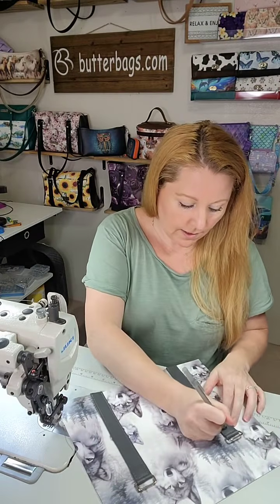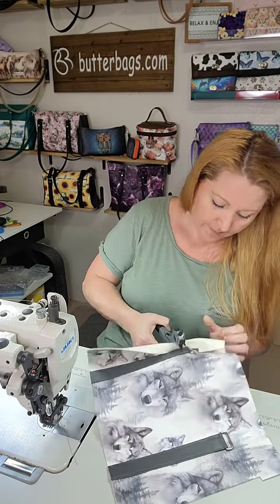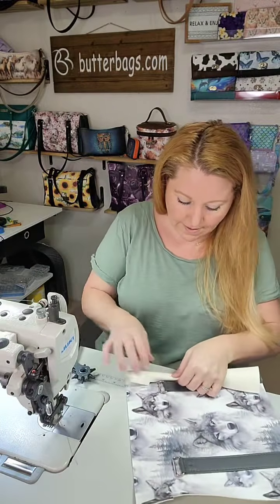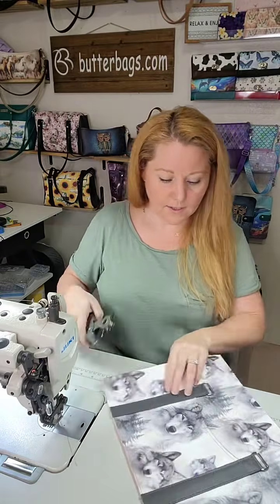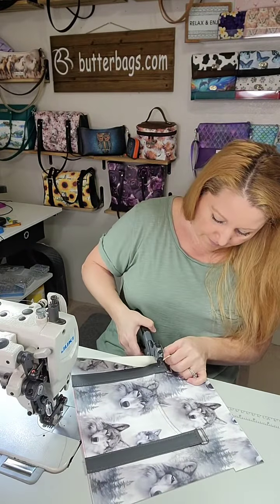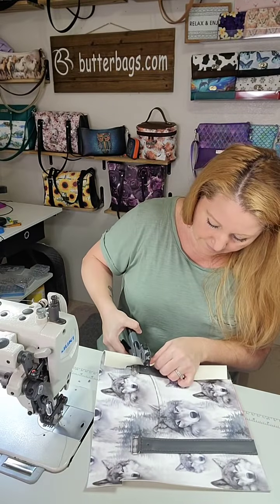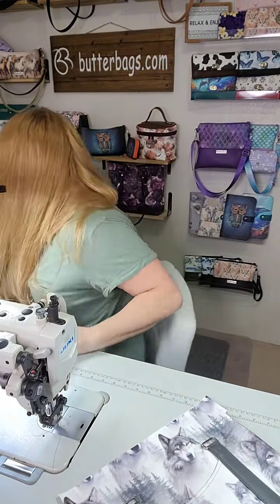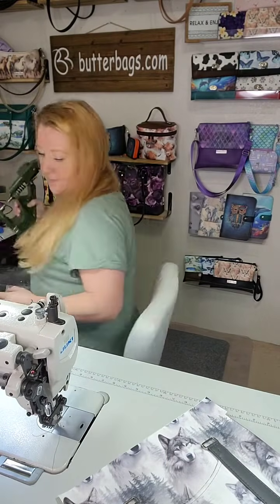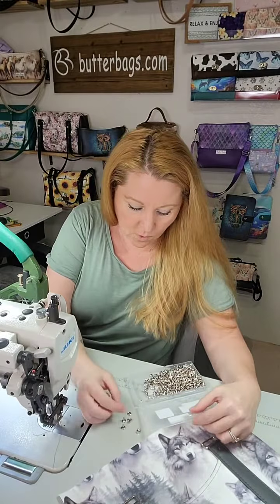So I'm just centering and marking where I'm going to put those rivets. Grab my punch, punch those holes out. I have to roll my vinyl so that it fits. I'm going to do the same thing on the other panel. I'm going to grab my rivets and my press. These are the wrong ones. I need 4.